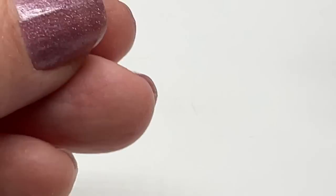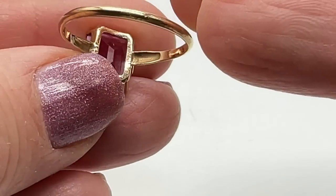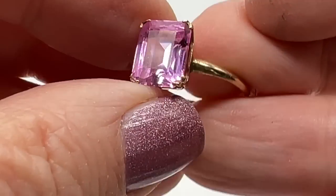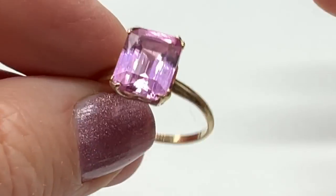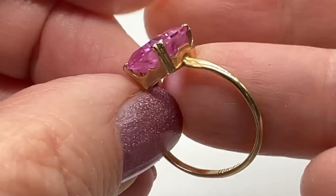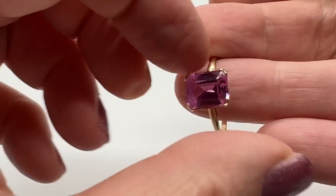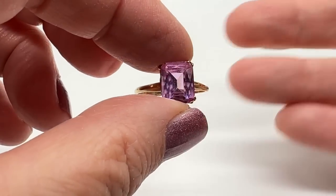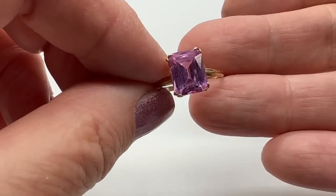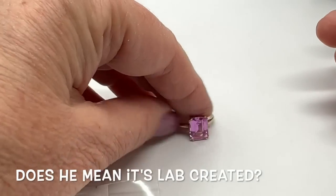Now, this one, I got an inconclusive answer on. My question was, why is this testing as a sapphire or a ruby? It is 10 karat gold. It is onyx. And I have butterfingers. Anyway, my sister-in-law came back and said the gemologist guy said it's not real. So I don't know what that means. What do you mean it's not real? It's real something.